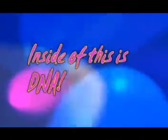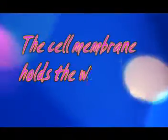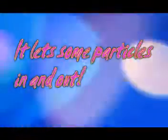Inside of this is DNA. Ever wondered why you look this way? Around the cell, you'll find another skin. The cell membrane holds the whole cell in. This job isn't simple, there's no doubt. It lets some particles in and out.